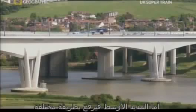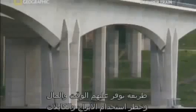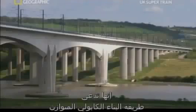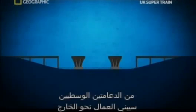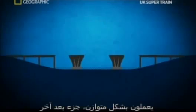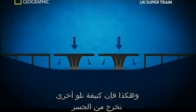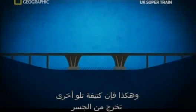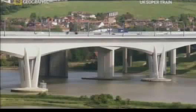The centre span itself is erected by another method, one that spares them the money, time and risk of using towers and cables. It's called balanced cantilever construction. From the 2 central piers, workers will build outward. They work in balance, 1 segment at a time. And so the bridge then cantilevers out, 1 segment at a time, balancing on each side. So it's a balancing trick.